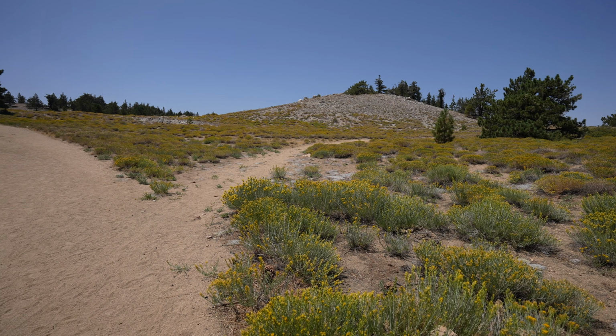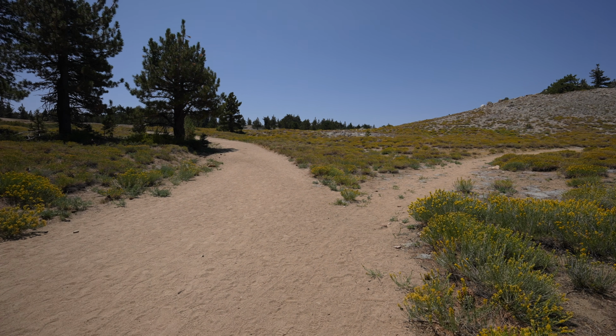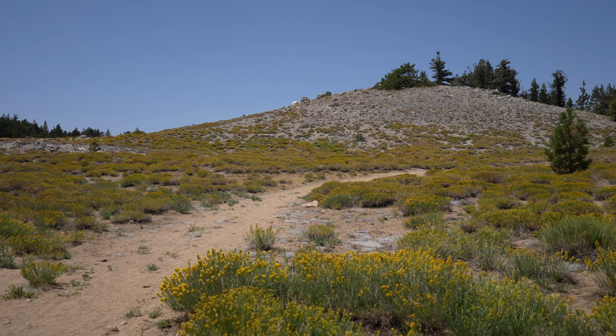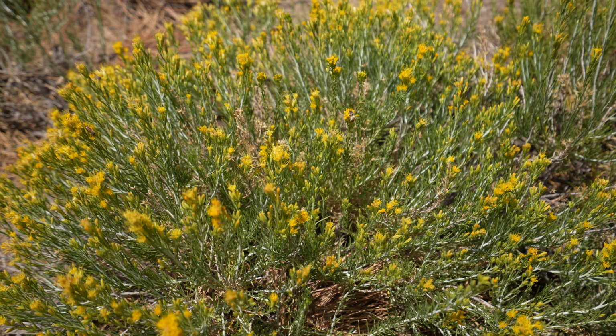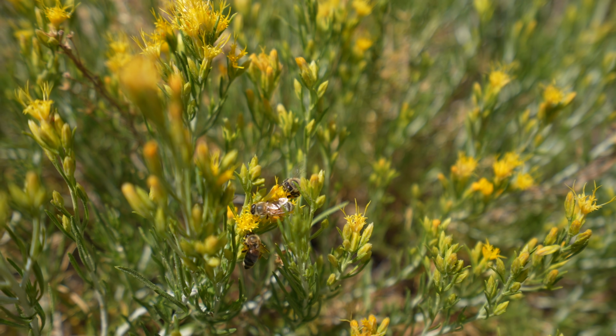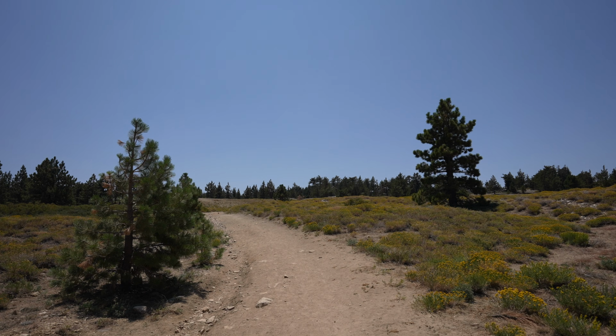We're about a mile in and we came to this clearing. And there's basically wildflowers all over. Crazy to see them this late in the season. Really cool, nice yellow. Lots of bees. Let me know if anybody knows what this plant is in the comments.